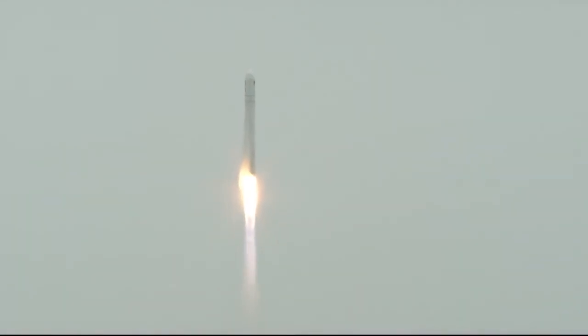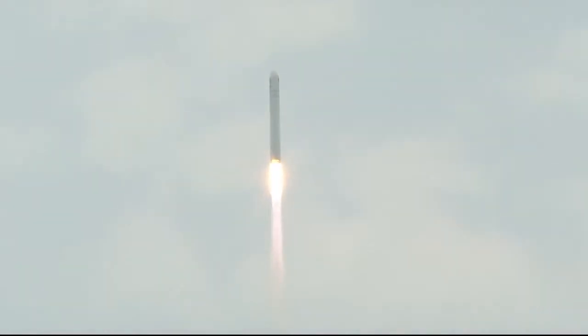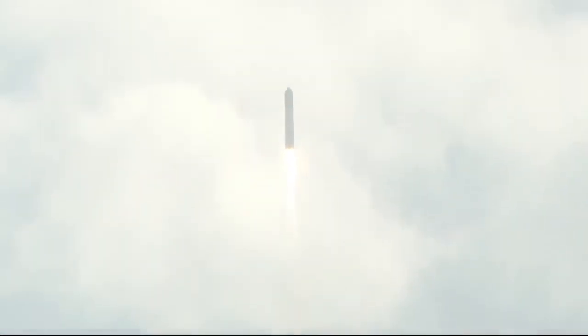Antares off the pad. The SS Janus Voss on its way with the Orbital-2 science research supply mission to the International Space Station. TVC nominal. Attitude is nominal during flyout. Core pressures are nominal in the commodity tanks. We're at 108% power. Throttle back to 104%. Engines are nominal. Attitude is nominal. TVC performance is nominal. Getting good first stage performance.